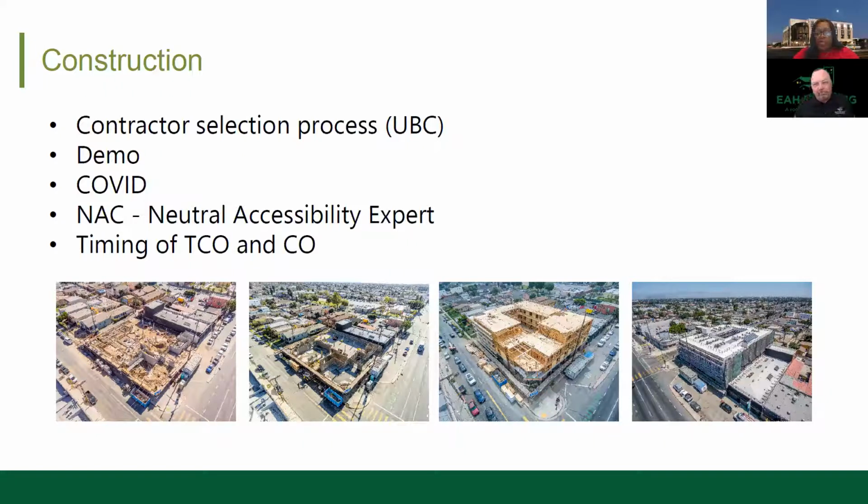Through the process, we made corrections and were re-inspected by the NAC expert. This happened a total of 3 additional times. The development received the temporary certificate of occupancy March 22nd, 2021, but was not able to obtain the final certificate of occupancy until December 28th, 2021, which was 9 months later.